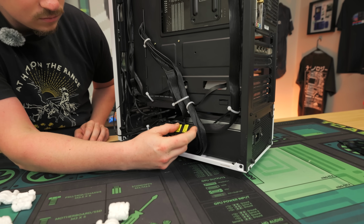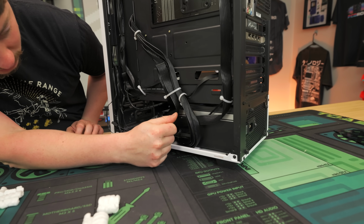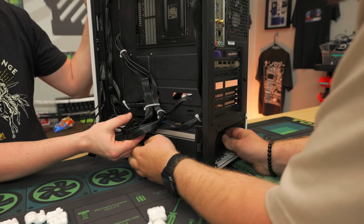We can't see the power supply right now, so I guess we'll take it out and see. Where's the screwdriver? It does say power spec, and it is fully modular. Oh, this is like tight.